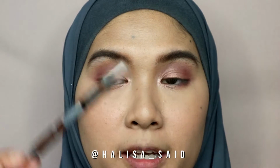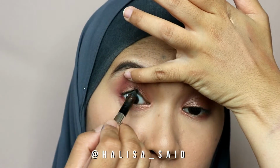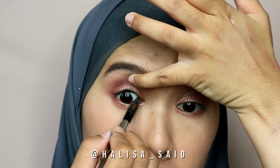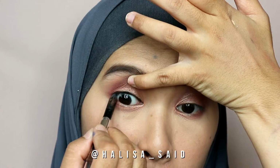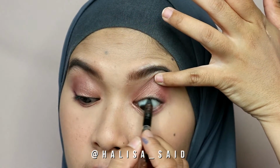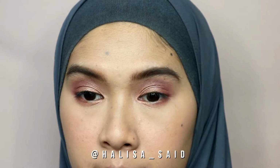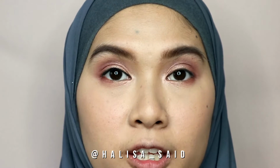So untuk Thailand saya akan pakai Urban Decay Legend. Yes. Dan kita nak curl kita punya lashes pakai mascara.